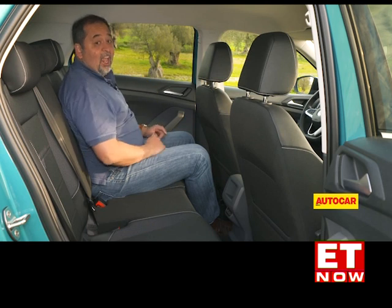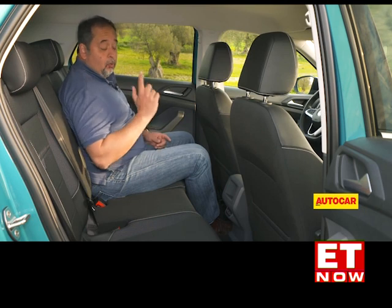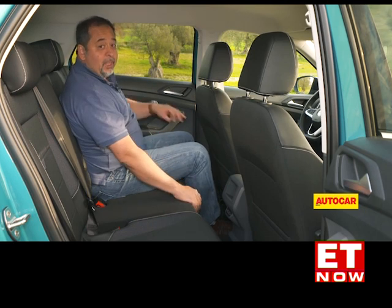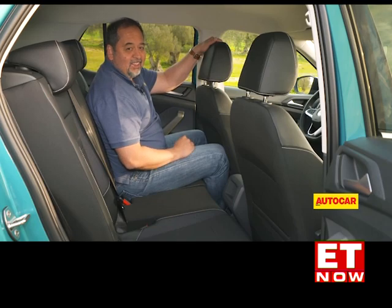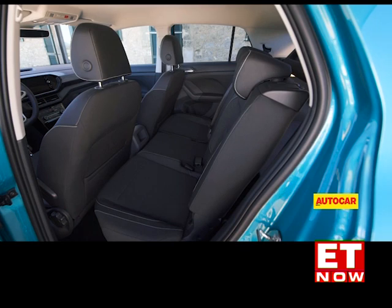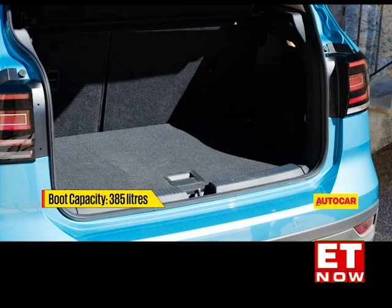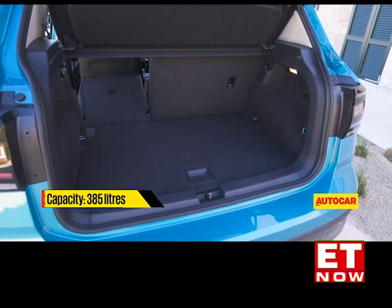And this car has a unique feature which could make it onto the Indian car as well. Watch this. Require a bit more space in the boot. All you do is slide this forward. Pretty cool. And you'll want to slide the seat because doing so can expand luggage space from 385 liters all the way to 455.